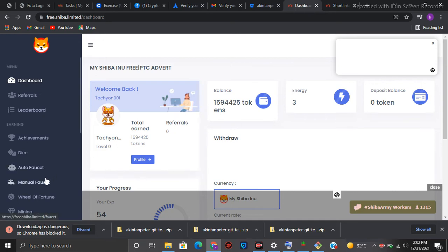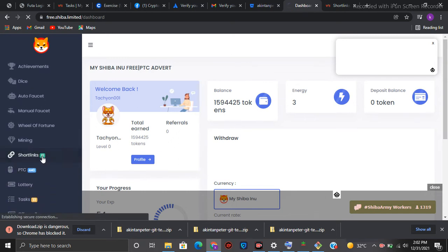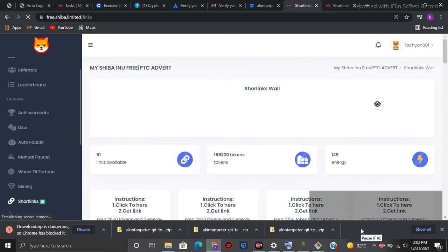Let's do it again so that you can understand this thing better. You can see the energy is very, very important. Let's go back to that short link. You can see it is 61 now. It was 62 before, now it is 61, guys. This thing is real. I'm not joking. Like I said, I have 3 energy here now. So just focus on this 3 energy, and my balance now is 15,944.25. So let's do one more. This is what I'm talking about.